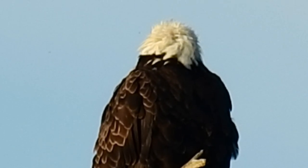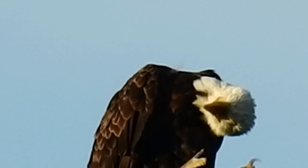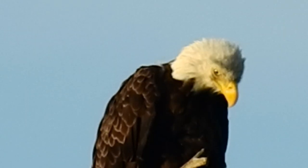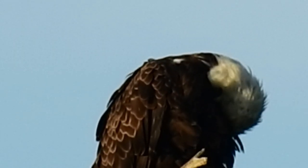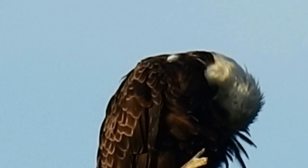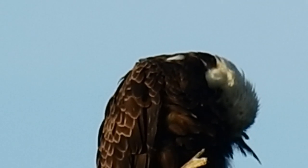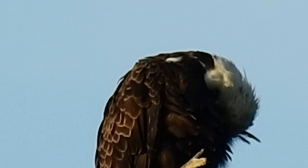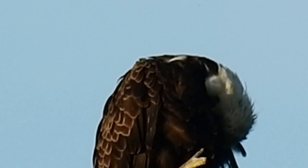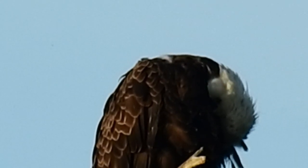Wow, this eagle is really preening up. Scratching his head, so cute. Oh yeah. I just find it so weird that I came here at the same time yesterday and this bald eagle wasn't there. But today it is. So you think this bald eagle will be here tomorrow? Well, only time will tell. So after this eagle's done preening up, I think I'll go.